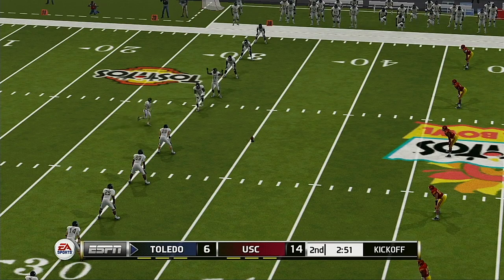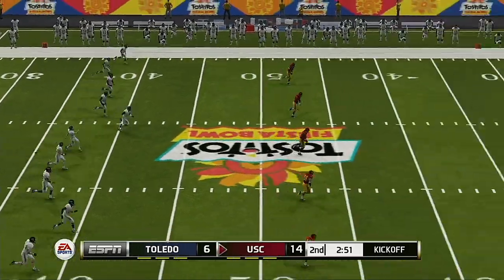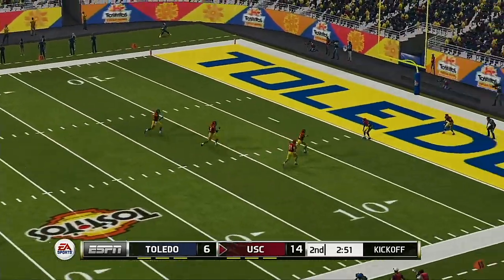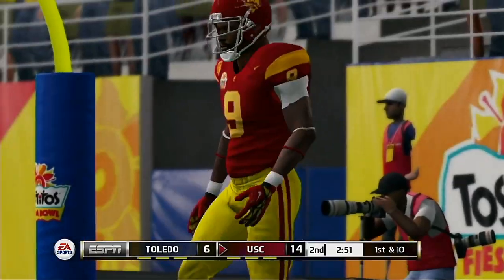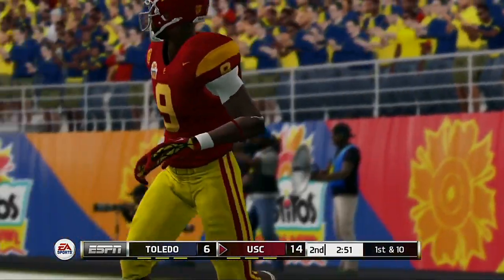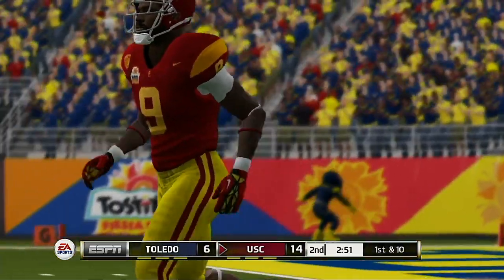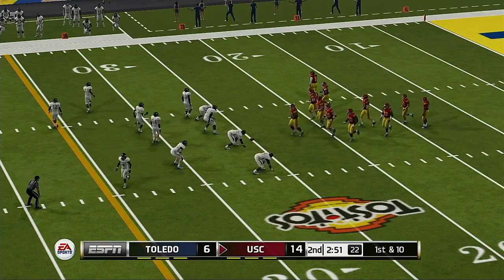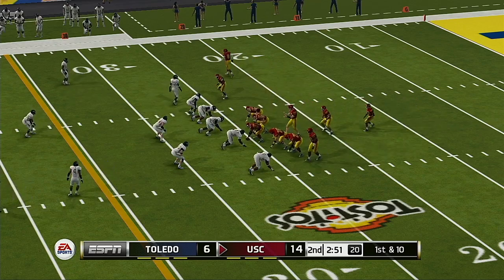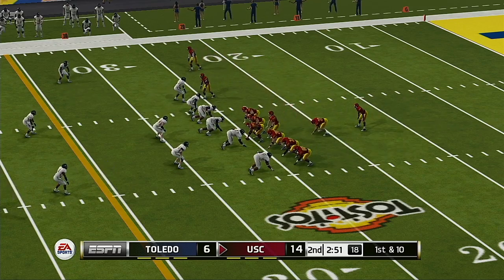Toledo is ready to kick it away. Nice kick, plenty of distance. This one's going to be down in the end zone for a touchback. With one quarter down, I really haven't seen too much separation between these two squads. Might be neck and neck the whole way. USC is up by eight.